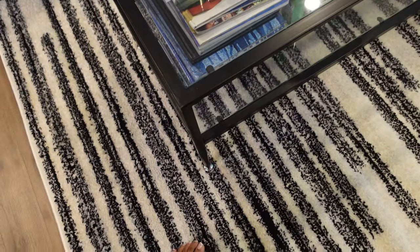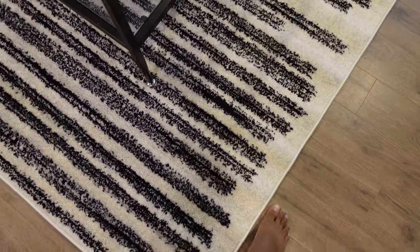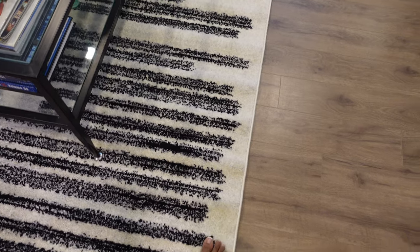It's obviously not the softest, but that's not what I was going for. I was going for me being able to actually vacuum this rug when need be. So yeah, it's pretty okay. It looks better than it feels, just being completely honest, but I absolutely love it. I've been searching for it 2 months, and it's more tan cream than white.